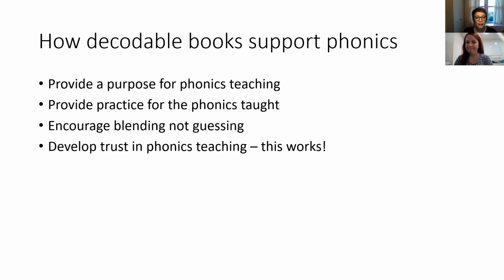Exactly. The other thing is it develops trust in what you're teaching them. If you are teaching them something that works in a book and they can read it, then they'll go with you all along the way. If you're teaching them something but giving them something that doesn't work when they try to use it, there's a kind of mismatch. They're not going to use something you've taught them if it doesn't work when you're giving them a text which is not decodable. So the wonderful thing about decodable books is that they support you as you teach your phonics, because they allow the children to prove to themselves that what they're doing actually works, because they are succeeding.